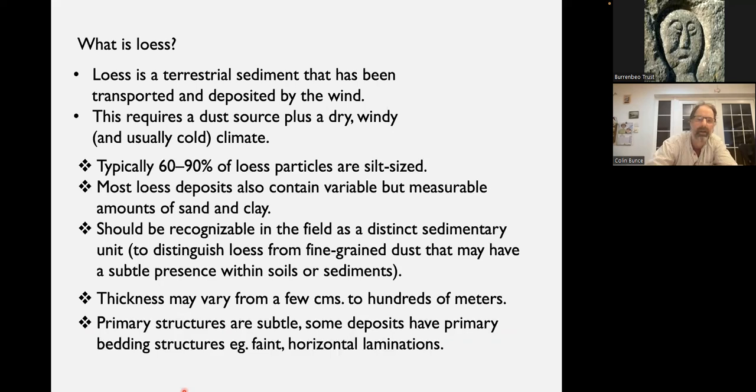Characteristics of it: it's made of particles, like most sediments, and 60 to 90%, so the vast majority of those particles, are silt-sized, and I'll explain what that means in a second. But most loess deposits also contain variable amounts of sand and clay. It should be recognizable as a distinct unit, and that unit may be a few centimeters or hundreds of meters thick. And it's also characterized by having no structures or only very faint, subtle structures like layering or bedding.